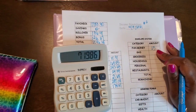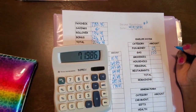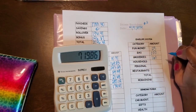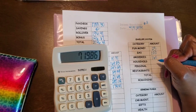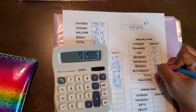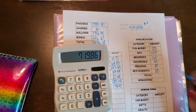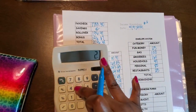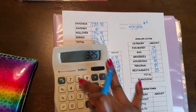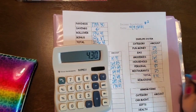So this is the only one that I'm going to sway away from, and that's going to be $100 I'm going to send to gas. For groceries, it's going to be $160. Household, we're going to send $40. Personal is $80, and restaurants is $25. So let's total that up to see how much we'll be sending to the envelope system. So that's $430.